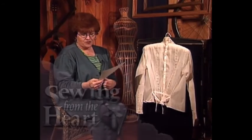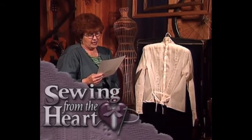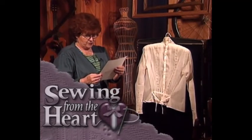I have, for Sewing from the Heart today, I have a letter here from Frances Stewart. She says, and she, by the way, is from Shreveport, Louisiana. Dear Martha, I would like to tell you about our group, the Red River Quilters of Shreveport, Louisiana. These are the things we have been involved with over the last several years.